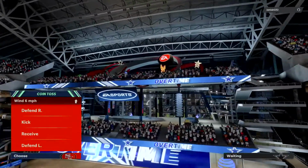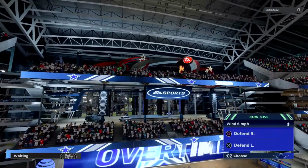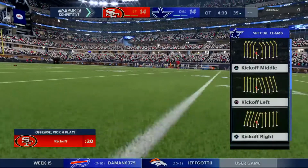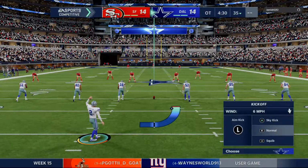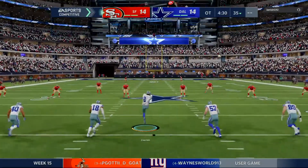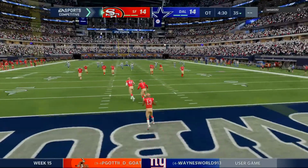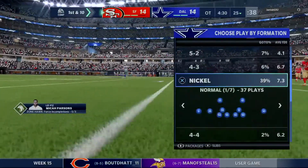And here in overtime, if the team that receives the ball scores a touchdown, it's over. If they don't, we could still have some more football. That's exactly right. If they go down and kick a field goal, the other team gets a possession to either match it or score a touchdown to win the ball game. If both teams kick field goals, the next team to score wins. But if the receiving team throws a pick six or fumbles the ball and it gets picked up by the defense and they score, the game is over at that point.